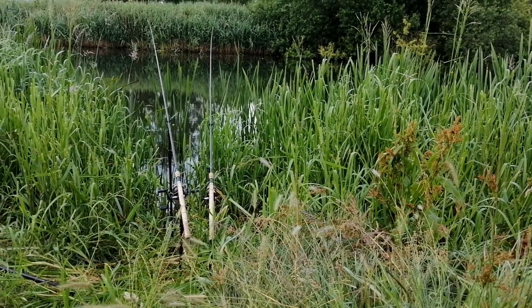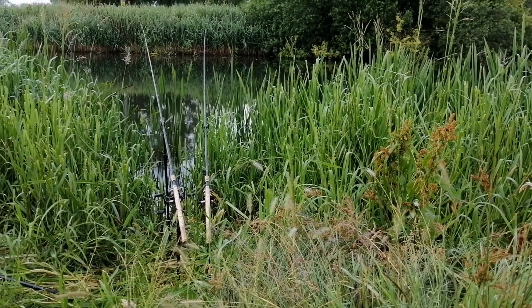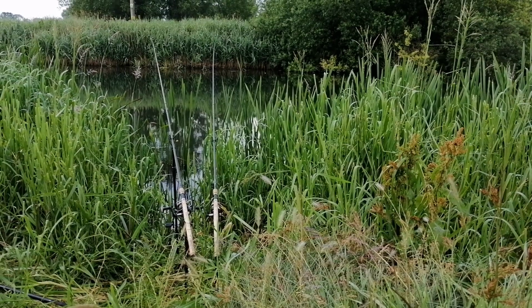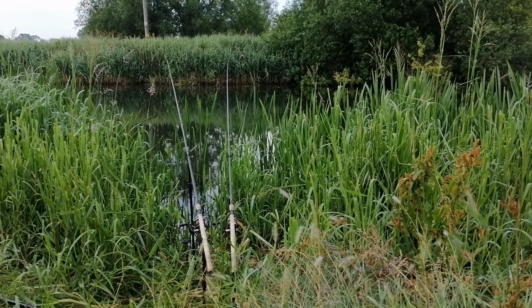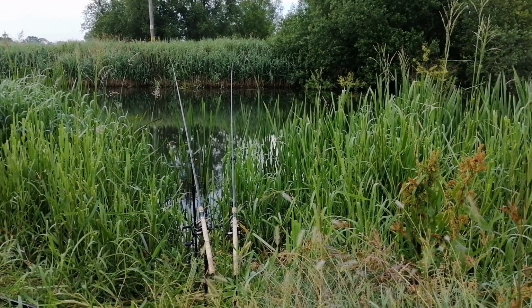Yeah, it's starting to clear. It's a bit of cloud, which is quite handy, but looks like it's going to be quite a nice day. Not ideal for barbel fishing, but still nice to be out all the same. Anyway, I'm probably going to have 2 casts here and see what happens.